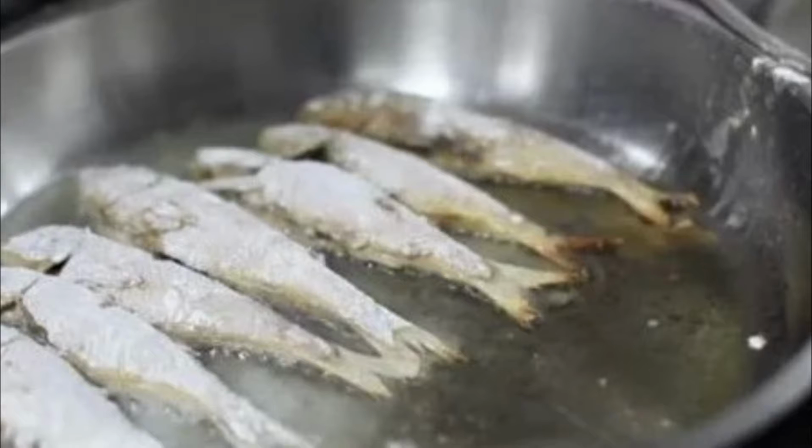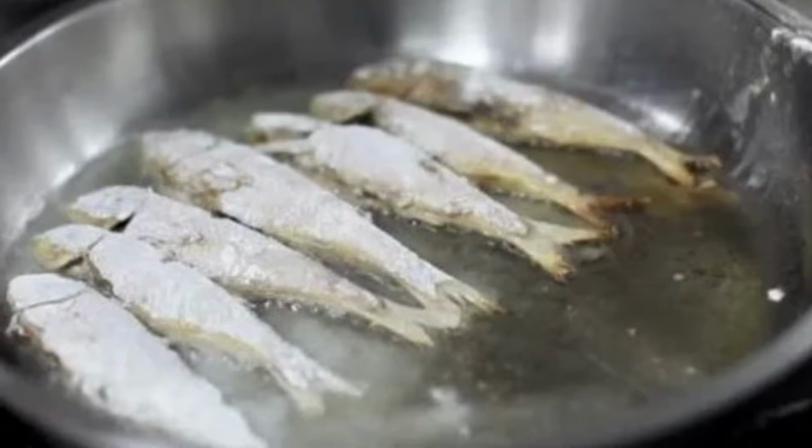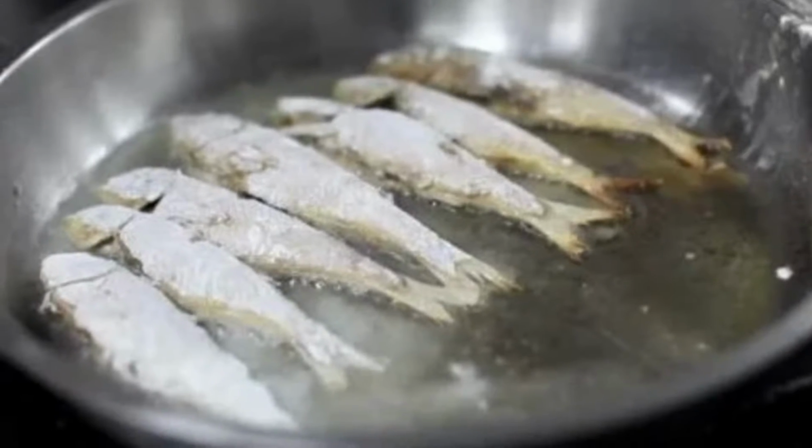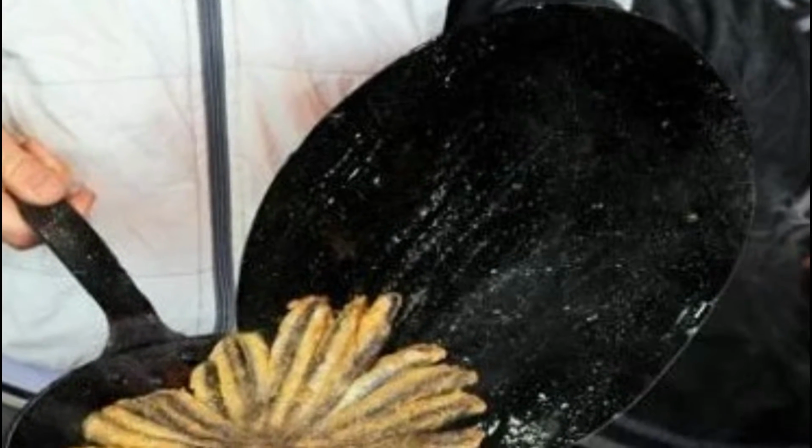But the point to pay attention to here is not to cook the fish without thawing it. But it is also not easy, because frozen fish does not have to be thawed at room temperature. Move it from the freezer to the refrigerator the night before and defrost it there.